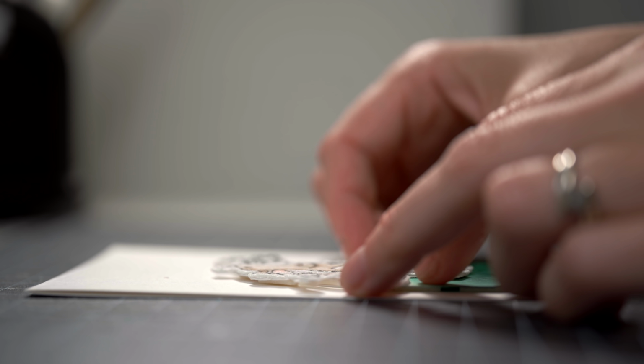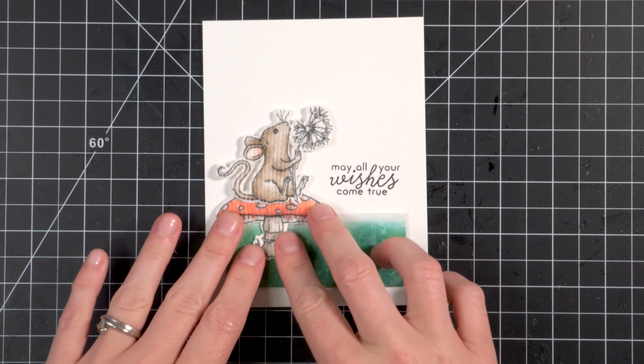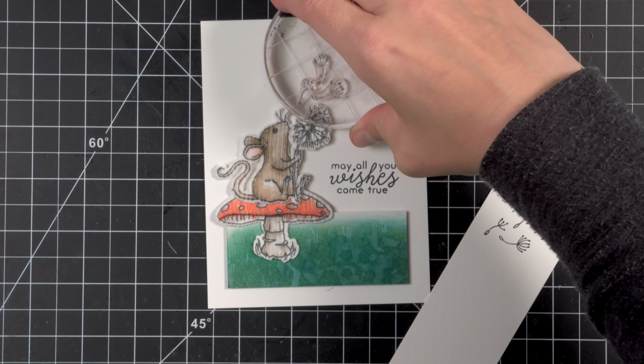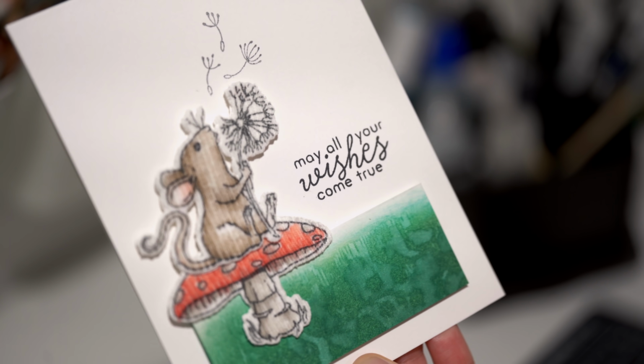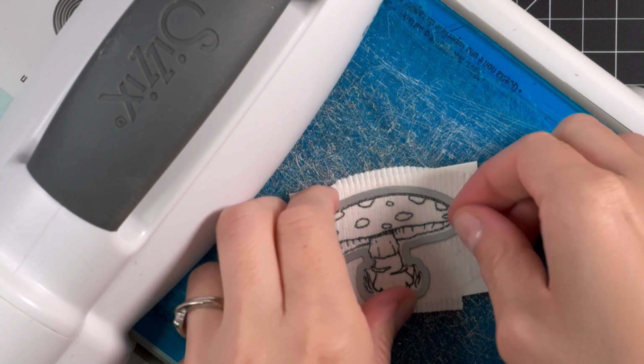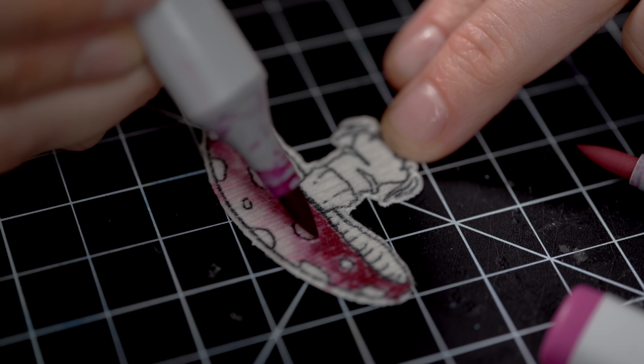So if you had your fabric glued down to paper before coloring, you're really gonna want to let that thicker piece dry before cutting. Or just die cut before you color. In the end, that was my favorite method. Glue the fabric on paper, die cut, and then color.